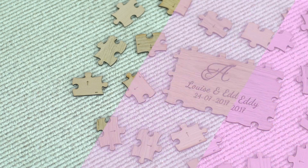I think this would be a really fun thing after you get back from your honeymoon to read it all, put it together and then frame it as a memory of your day. I really like this option, and it's also a fairly cheap option too. It's only $9.99, which I think is great value.